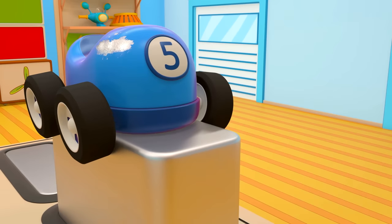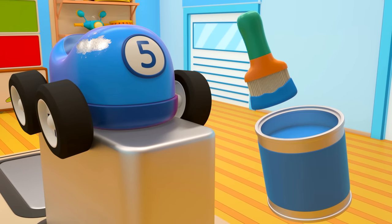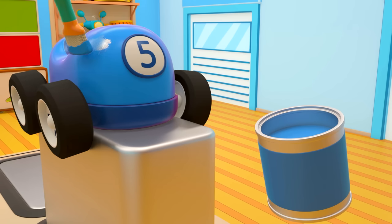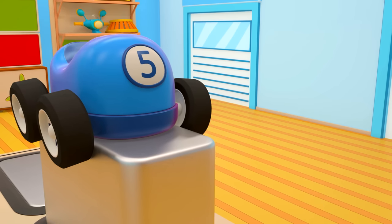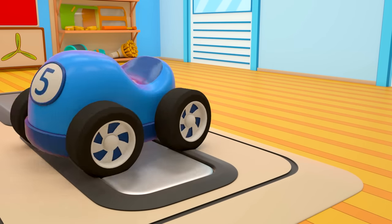The blue car has got a scratch. Let's paint over it. We'll need some blue paint and a brush. Whoosh, whoosh, whoosh. The scratch is gone.